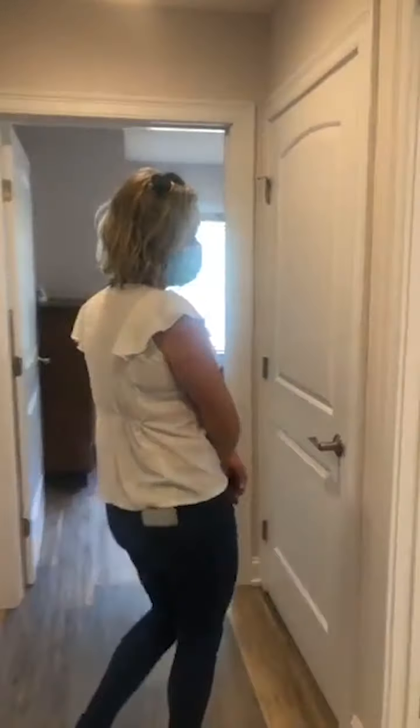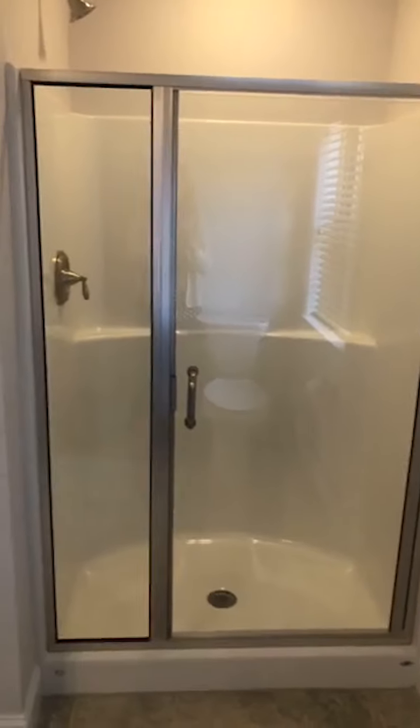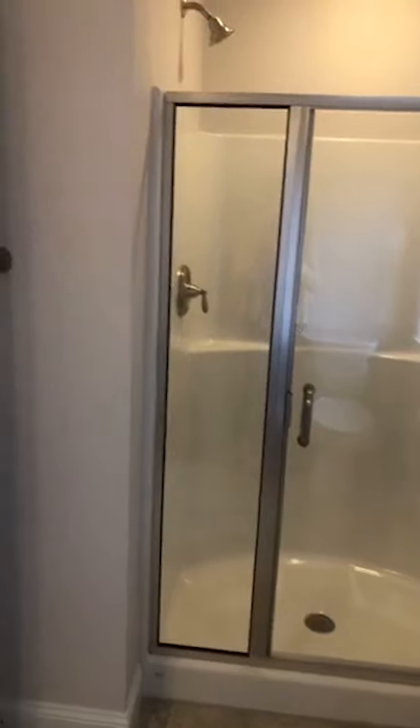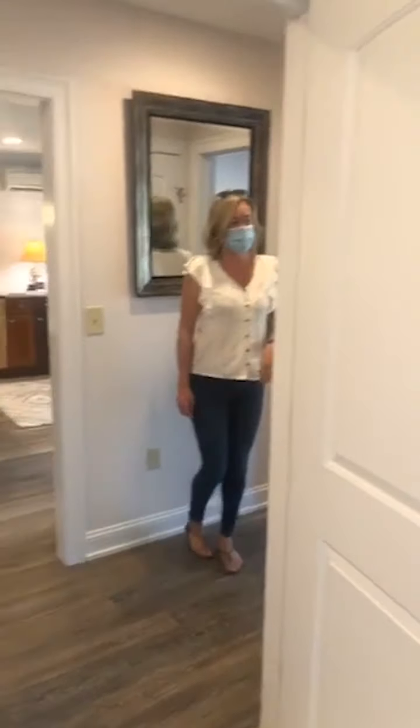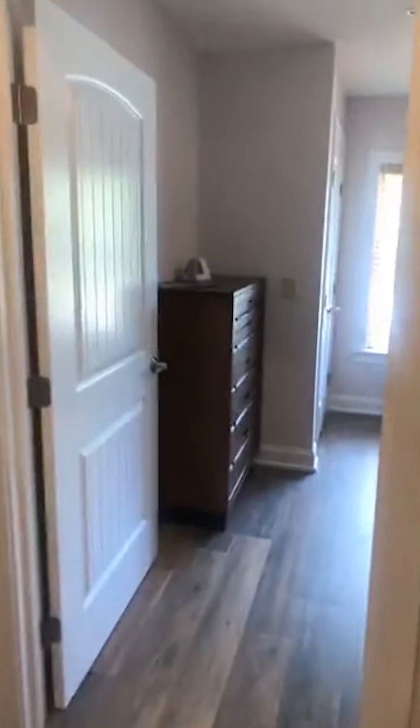Got another full bath here for the guests with this time a walk-in shower. So all of these 3-bedroom, 2 full bath units have 1 walk-in shower and 1 tub. Nice. Which I think makes great sense. Tubs for kids, a walk-in shower for maybe some older folks. Great. And this is the second guest bedroom.